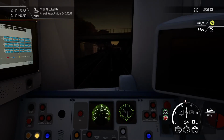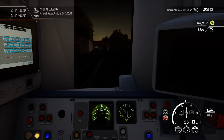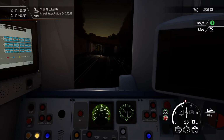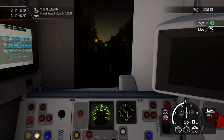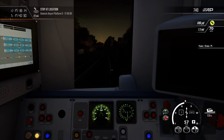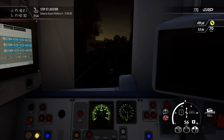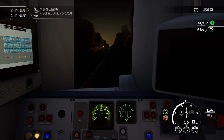Today I'm spending more time on this route, and I thought, yeah, Gatwick Express, why not? Since during the evening time it gets a little bit interesting, but I'm not going to take you there. I'm taking it to the parts where it gets interesting later, I think. But it already starts getting interesting, because after Gatwick Airport we will be basically a Southern service. So we're Gatwick Express until Gatwick Airport, and from there on, not anymore.